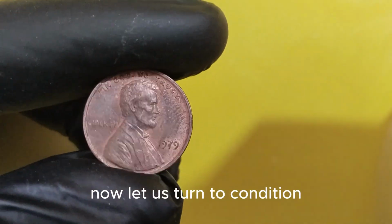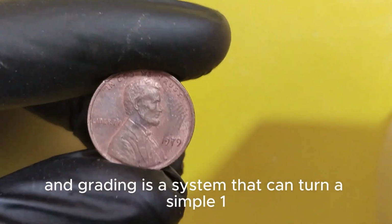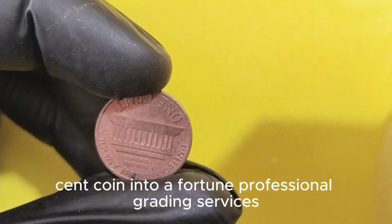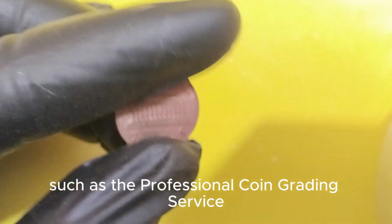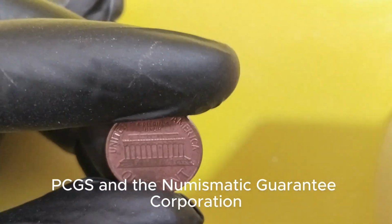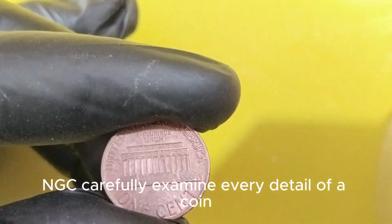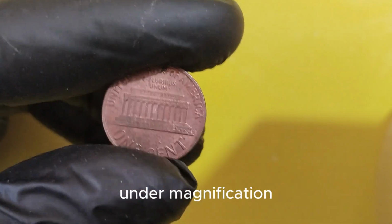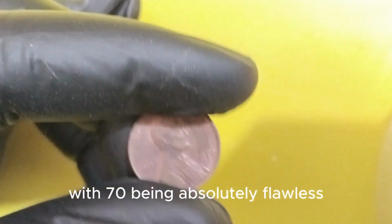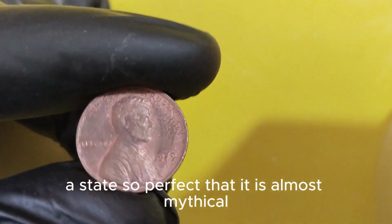Now let us turn to condition. The coin collecting world revolves around grading, and grading is a system that can turn a simple 1-cent coin into a fortune. Professional grading services such as the Professional Coin Grading Service, PCGS, and the Numismatic Guarantee Corporation, NGC, carefully examine every detail of a coin under magnification. They rate the coin on a scale from 1 to 70, with 70 being absolutely flawless, a state so perfect that it is almost mythical.